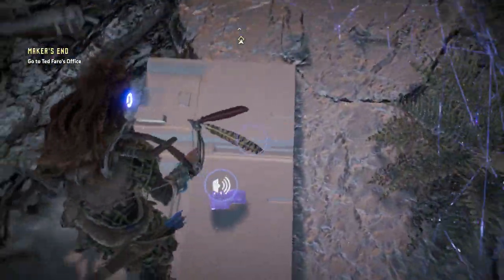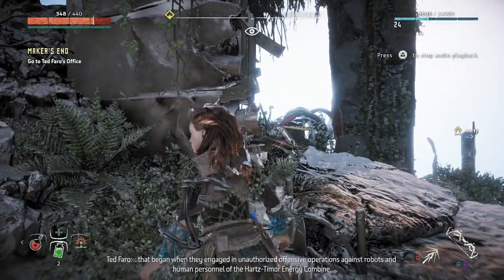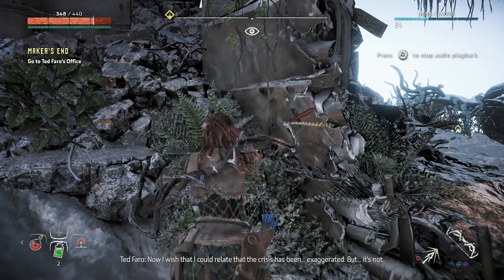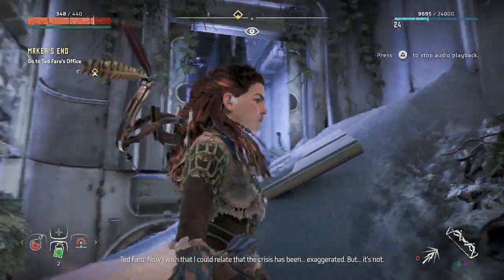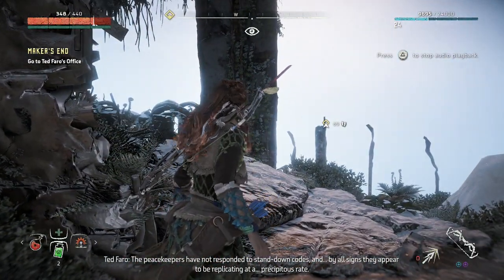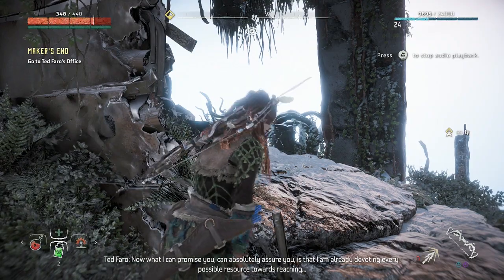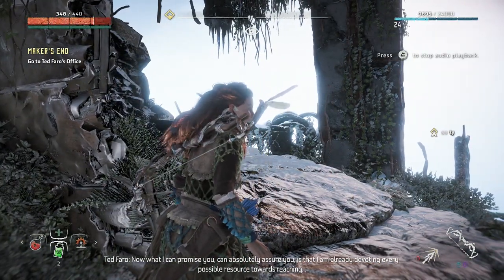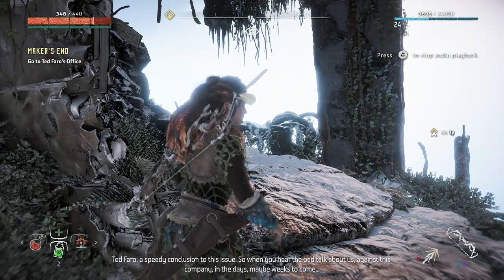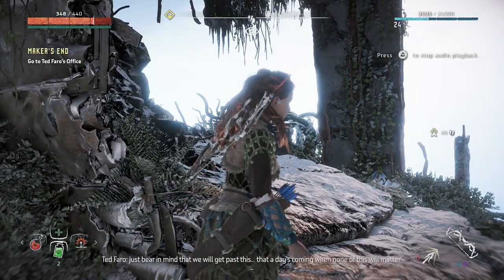Okay, hello. Regarding the rumors... This began when they engaged in unauthorized offensive operations against robots and human personnel of the Hearts Timor Energy Combine. Now I wish that I could relate that the crisis has been exaggerated, but it's not. The peacekeepers have not responded to stand down codes, and by all signs, they appear to be replicating at a precipitous rate. Now what I can promise, can absolutely assure you, is that I am already devoting every possible resource towards reaching a speedy conclusion to this issue. So when you hear the bad talk about us against this company in the days, maybe weeks to come, just bear in mind that we will get past this. That a day's coming when none of this will matter.